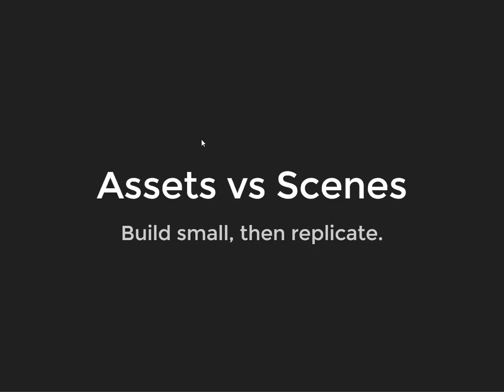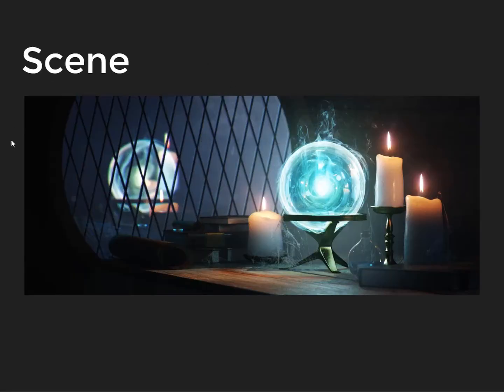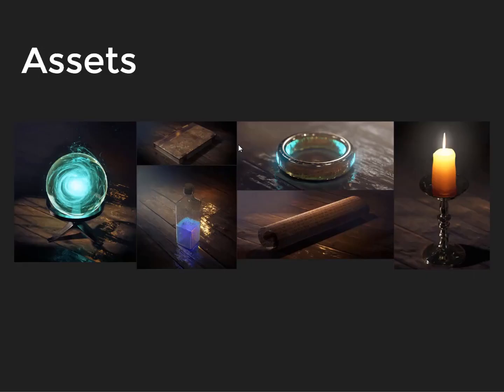The other thing to really focus on when you're first starting out is the differences between assets and scenes. You want to build small and then replicate. This is going to be our finished scene, so we're going to build all the models and textures that are within it. But you don't want to start by just building a book and then a candle. What you want to do is break these out into individual files or individual collections if we're working in Blender, get those looking as good as possible on their own, and then put them into a scene.